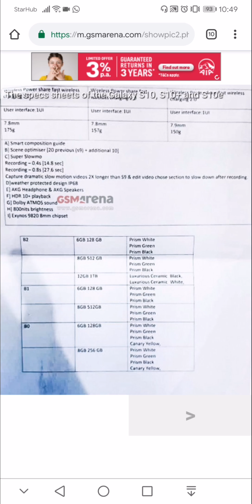The S10e has 6 gigs of RAM. I think all three will have 6 gigs of RAM and 128 gigs of storage, but the S10 will have 256 gigs with 8 gigs of RAM, and the S10 Plus will have 8 gigs and 512 gigs of storage, and another S10 Plus will have 12 gigs of RAM and 1 terabyte of storage. I think that one will be much more expensive, and that's the only version with a ceramic black and white, while the others have basic colors like Prism White, Prism Green, Prism Black, and of course the S10e will have a yellow color as well.